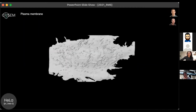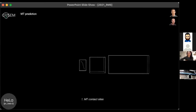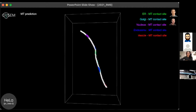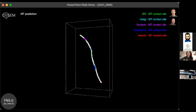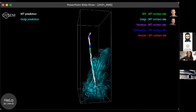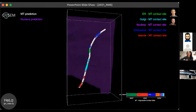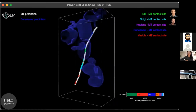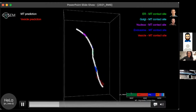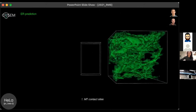So I'll walk you through 3 additional analysis examples now. First, we'll look at the contact sites between a microtubule and other organelles in the cell. So you can see the microtubule here and color-coded are the organelles that it comes in contact with. This particular microtubule is only about 1 micron in length, and it's really busy. We can quantify these contacts for all of the microtubules in the cell, and the results are down here. So you can see it's in contact mostly with the ER, which is not so surprising.